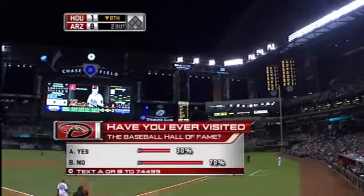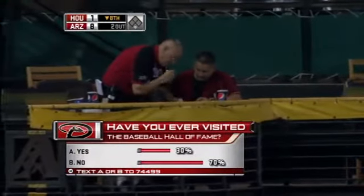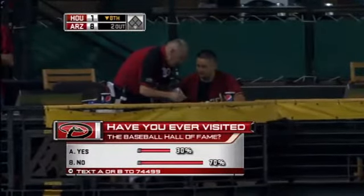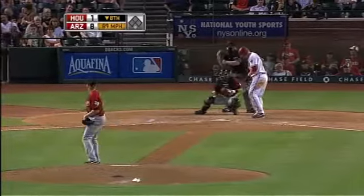Have you ever visited the Baseball Hall of Fame? For all our baseball fans, those 70% of you, we know that it's difficult to travel and all the things that go into getting the money together and the trip. Those 70% that haven't, we hope and pray you get the chance someday. The 30%, call and tell those 70% that it was worth it.